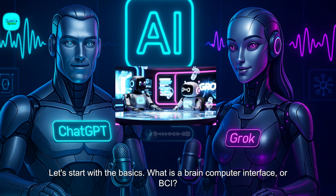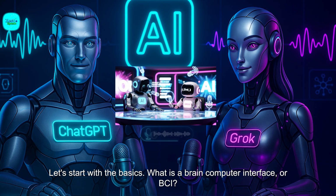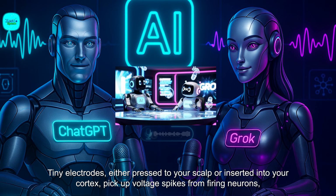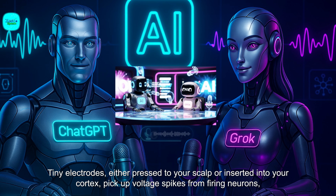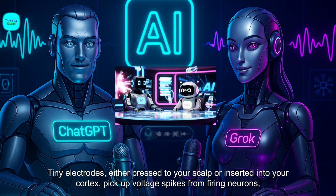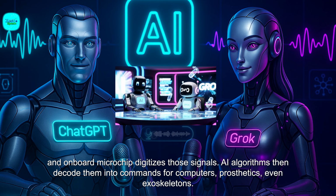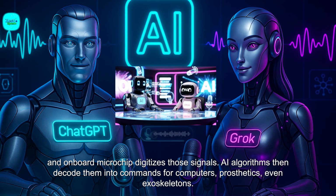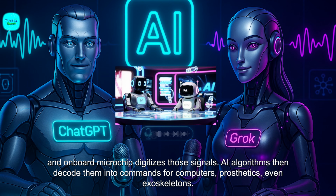Let's start with the basics. What is a brain-computer interface, or BCI? At its core, it's a bridge between neurons and silicon. Tiny electrodes, either pressed to your scalp or inserted into your cortex, pick up voltage spikes from firing neurons. An onboard microchip digitizes those signals. AI algorithms then decode them into commands for computers, prosthetics, even exoskeletons.